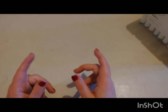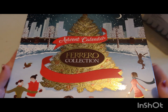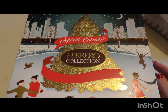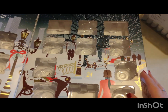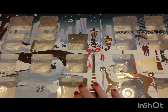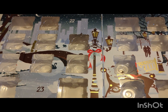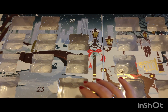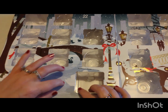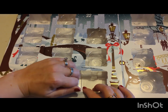So I'm going to be doing a colouring chat today, but I thought before I do my colouring chat, shall we open my advent calendar? So I got this advent calendar with chocolate in the beginning of the month, and I have not opened today's yet. So today is the 23rd of December, and with this one, because it's got Ferrero Rocher in, it's got the Raffaello one, the coconut one, and then it's got the Ferrero Rocher, the dark chocolate. So we're going to see what we've got today.